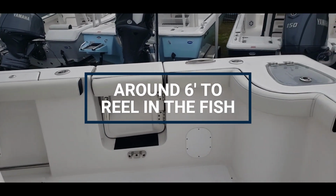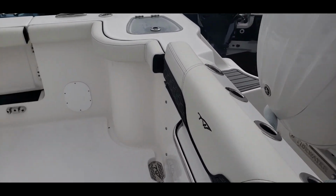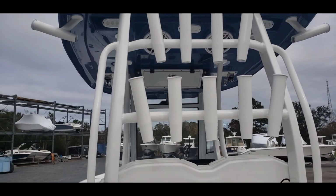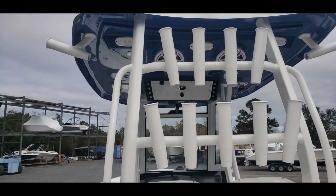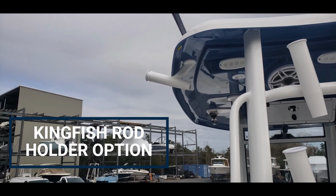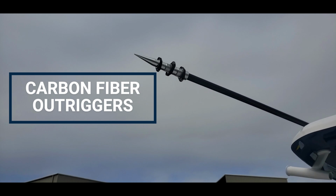Of course, we're going to have rod holders everywhere. Some more here at the transom. Same with here on the port side. And double stacked rocket launchers right here. This particular one, we do have a Kingfisher rod holder option, as well as your carbon fiber outriggers.